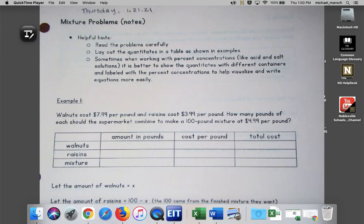Walnuts cost $7.99 per pound and raisins cost $3.99 per pound. How many pounds of each should the supermarket combine to make a 100-pound mixture of $4.99 per pound?